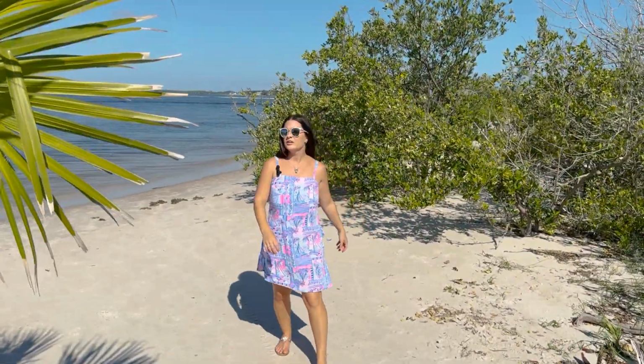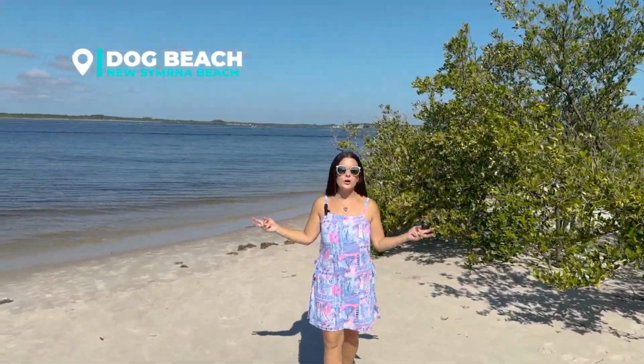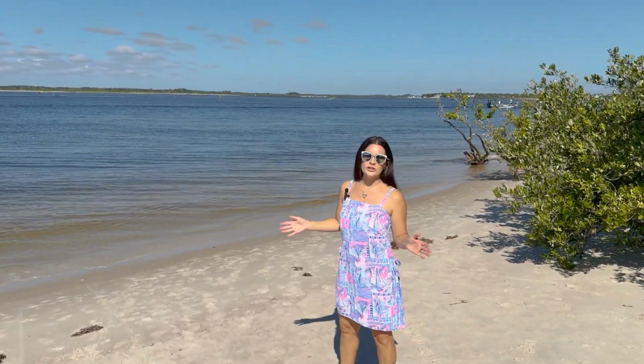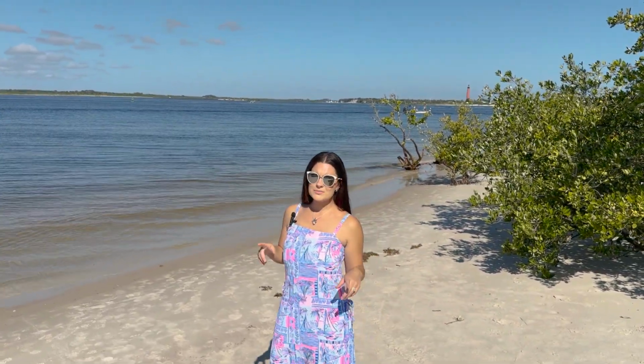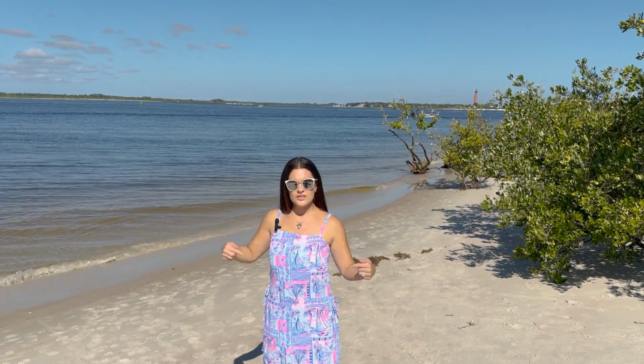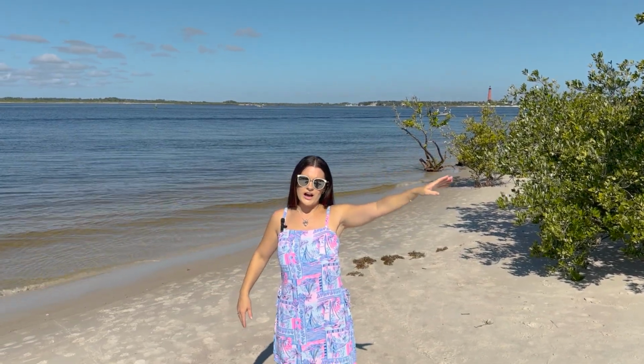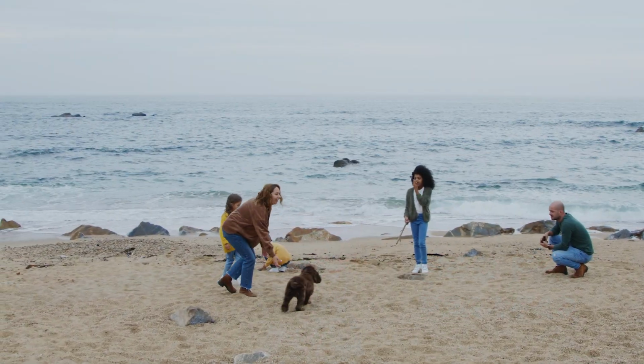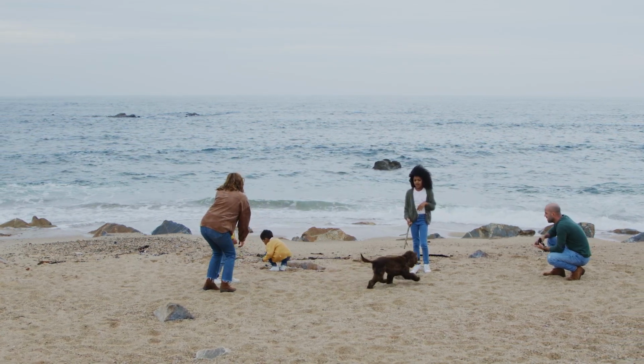So we're at the dog beach right now. We call it the dog beach because this is the side of the beach that's pet friendly. I forgot to mention there's a fee to get into this state park side of the beach. It's $10, but you can also get an annual pass. It's the same price as the other side down at the whole other end of the island. So it's like $40 for the year, but definitely worth it if you were planning on bringing your little dog friends out to hang out in the water and do family activities.